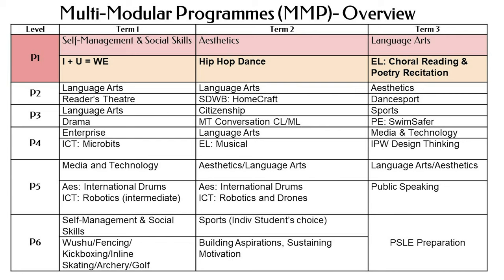And of course, if you look at this overview, you can see at P2 to P6, the range of activities that we have provided for our students. In all, every child stands to gain about 16 to 17 varied modules at Evergreen over the 6 years, every child.